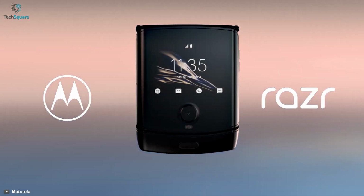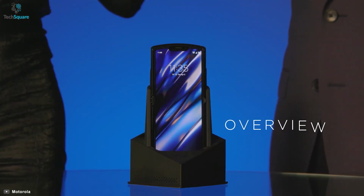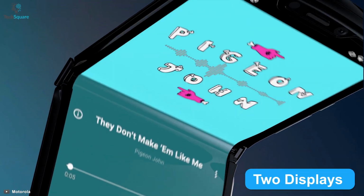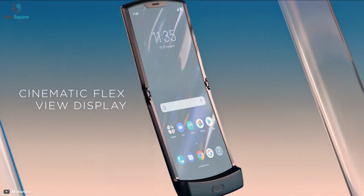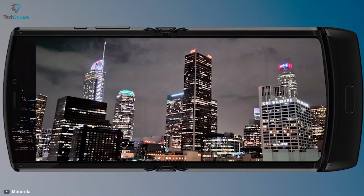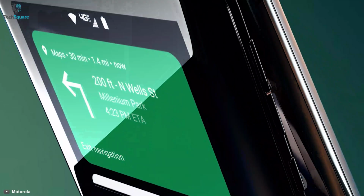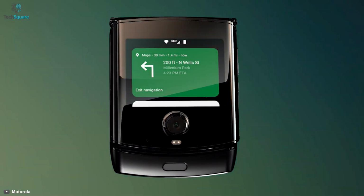Introducing the Motorola Razr, which is the most compact and feature-packed flip phone on our list. Its two displays are made to work together and feature cinema vision, bringing you an ultra-wide dimension with punchy and crisp details. You can play your favorite music, take selfies, respond to a notification, and do more without opening the main display.